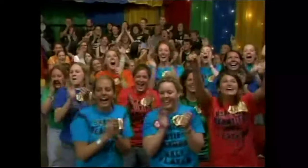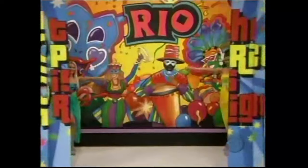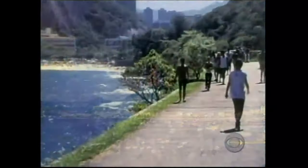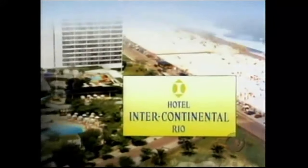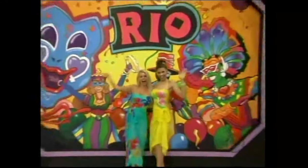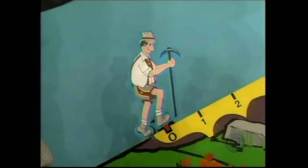Right up here, my little softball player. Katie, I have something for you behind those doors. It's a trip to beautiful Rio de Janeiro. We'll fly round trip coach from Los Angeles to Rio de Janeiro, Brazil for a six-night stay at the Intercontinental Rio, renowned for its luxury service and spectacular beachfront location in the prestigious Sao Conrado area. A fabulous stay awaits at the Intercontinental Rio. A fantastic prize worth $8,608.